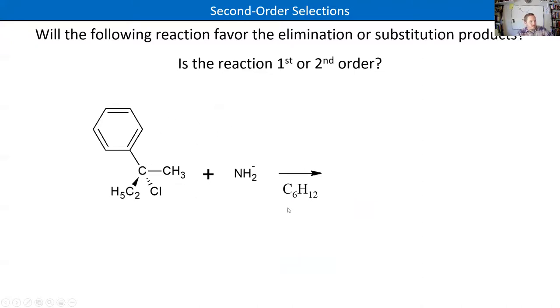So let's try this. We've got a reaction happening. We've got a tertiary alkyl halide reacting with a strong base, strong nucleophile. And again, I don't expect you to have that memorized yet, but when you're prepping for your test or in your notes, you might want to make yourself a table of these are my strong bases, strong nucleophiles. These are strong base, weak nucleophiles. These are weak base, weak nucleophiles. And there you can have a weak base, strong nucleophile as well.